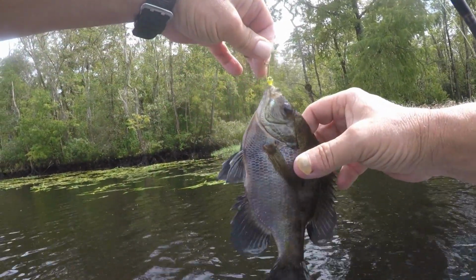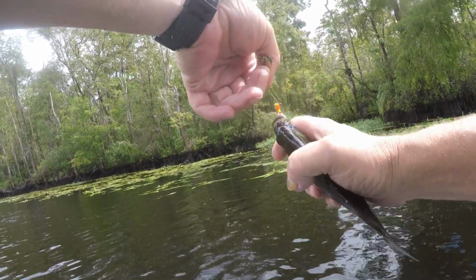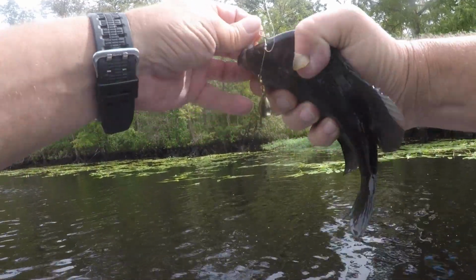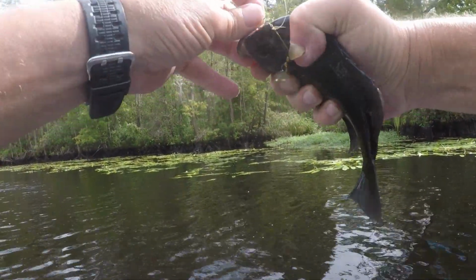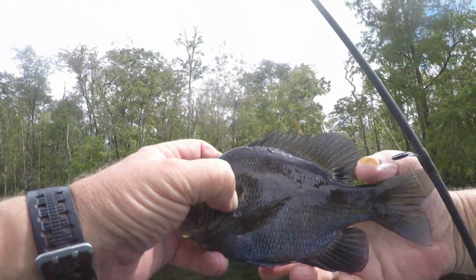Yeah, one thing about getting wet while you're down here fishing. When I get home, my wife won't be yelling at me, telling me I smell like fish. I'll tell her I done had my shower. Good size brim.